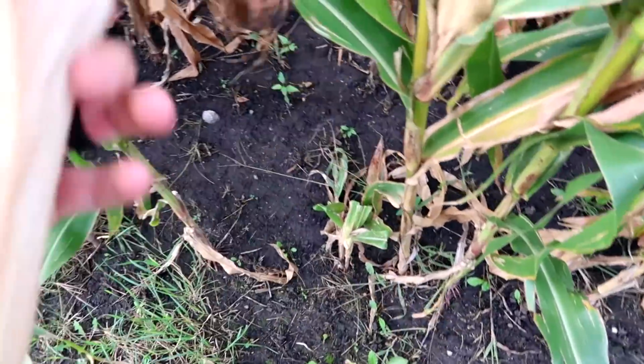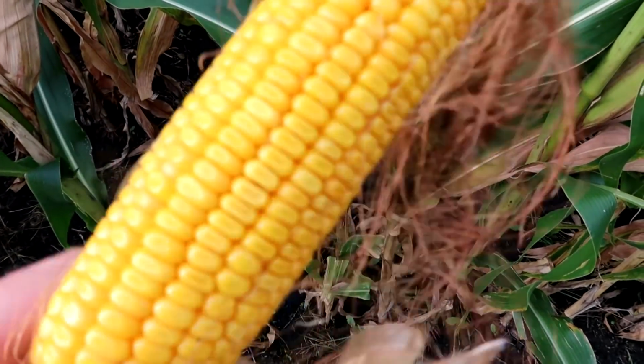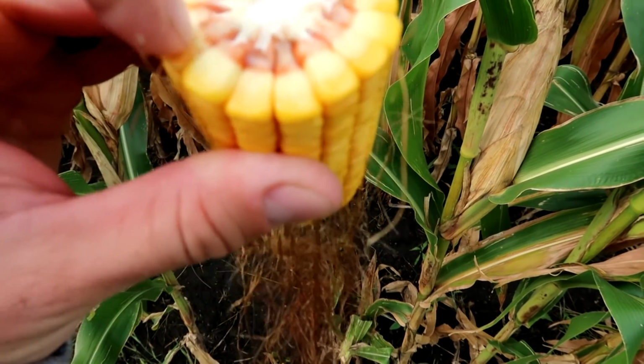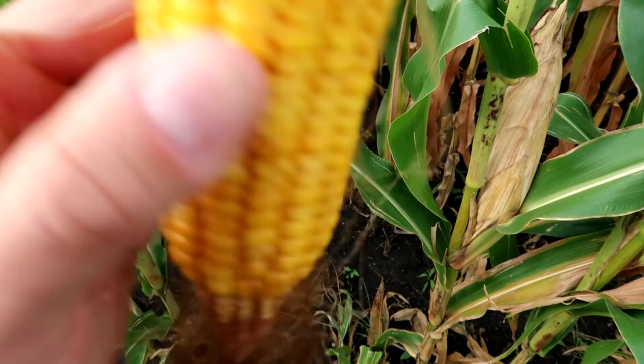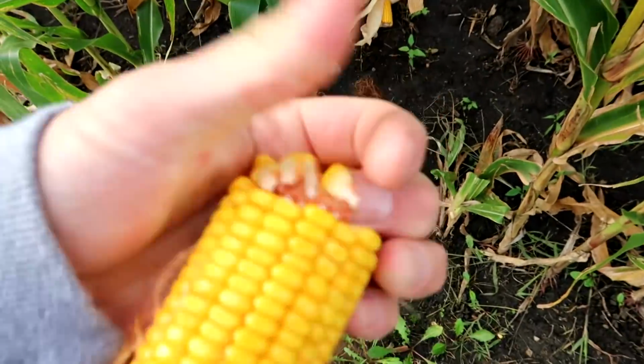It's really hard to open an ear with one hand. You can see we've got full dent going on. Thank goodness. We should have that. And we are down to half milk line or below. It's definitely behind. This is some wet stuff right now.